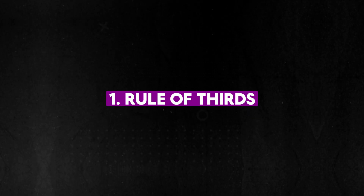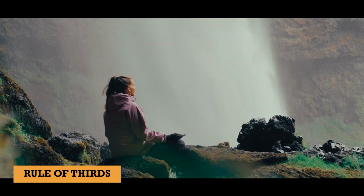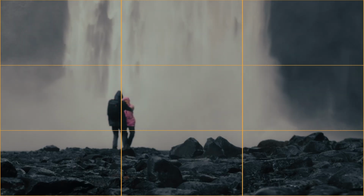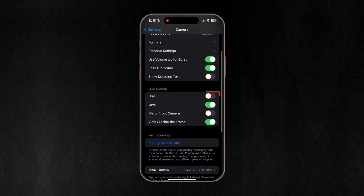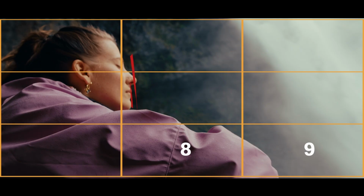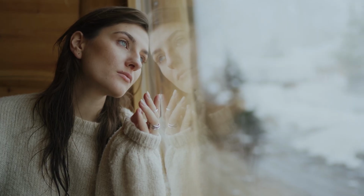Tip number 1. Rule of thirds. Place your subject slightly off-center using the grid lines on your camera. It creates balance and keeps the frame visually engaging. Most phones have a setting to show a 3x3 grid. Turn it on. Try placing your subject where those lines intersect. It feels more natural than always keeping things dead center, and helps guide the viewer's attention exactly where you want it.